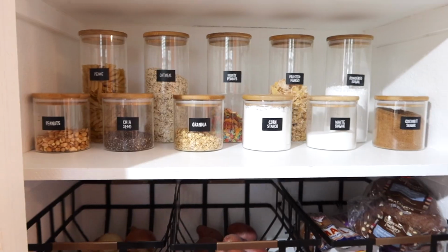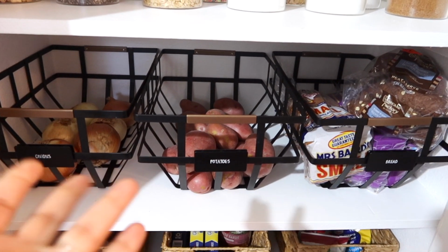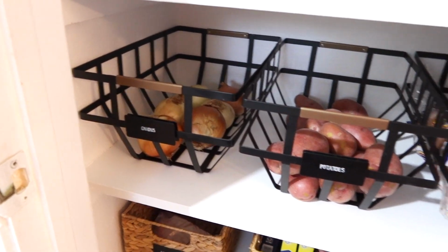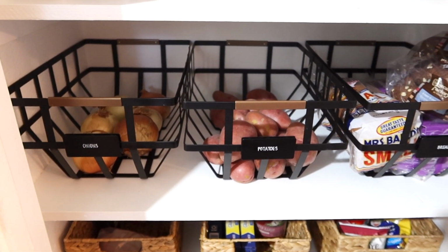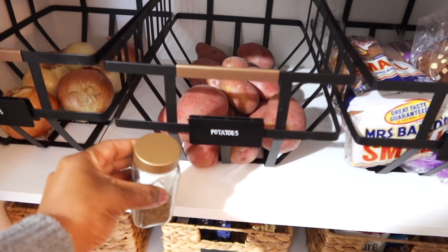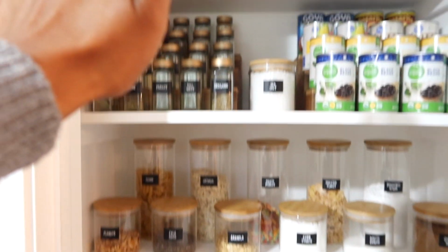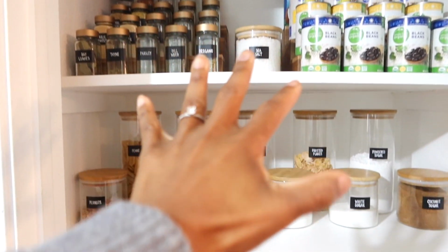All right, below that are these beautiful black bins. Look how beautiful they are. I have onions on the left, potatoes in the middle, and bread on the right. So the brass, I love it. I like the fact that I broke this up. I feel like it just looks much better.